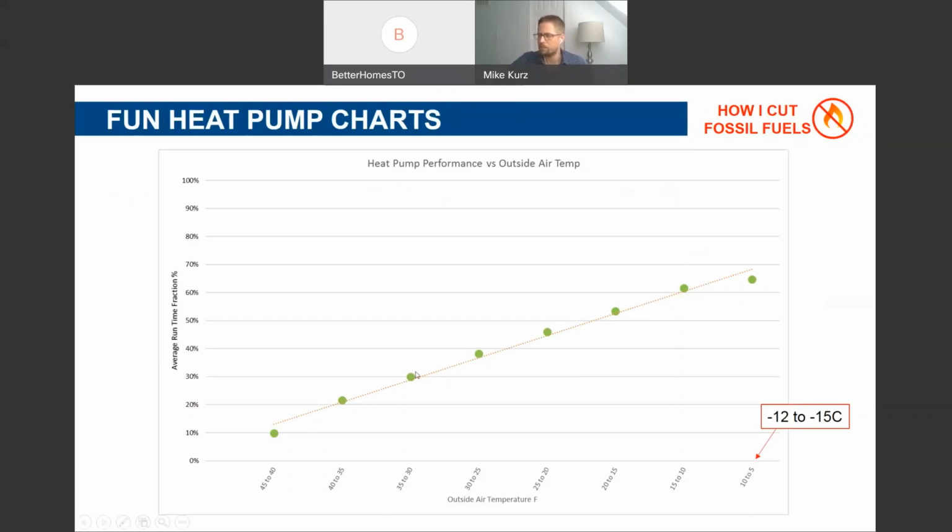green dots here are the runtime fraction at various outside air temperatures. So in the coldest temperatures we had last year, it was running about 65% of the time. So I followed this line to 100, and it's about minus 25 Celsius. I looked up some old stats.